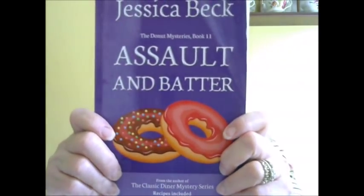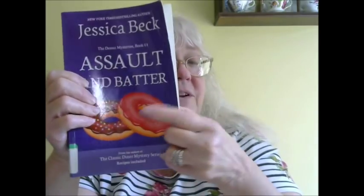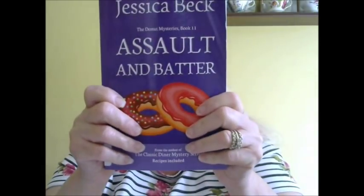But when I have caught up on all of my series for knitting and crochet mysteries, I have one series I always fall back to because there's like 30 in the series, so there's always something that I haven't read. So this is called the Donut Shop Mysteries. And this one, I believe, this is number 11. I just finished this one, actually. It's called Assault and Batter. And yes, there are donut recipes in here. I haven't tried any of them, but there are donut recipes in here. So those are always fun.